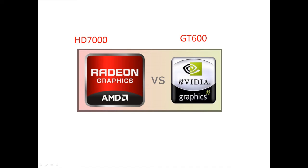Be careful with more than one graphics card. I say that because there's something called micro stuttering. YouTube it if you're really interested in what it is, but it's an issue with more than one GPU, so just be careful. And Antec.